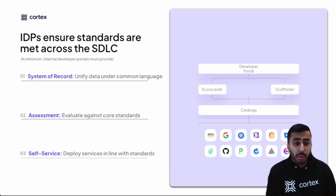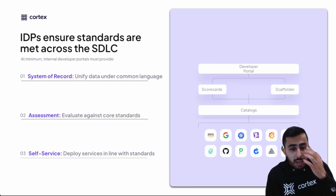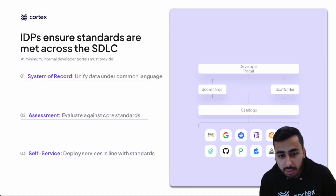If your internal developer portal is not able to tell you what is out there and connect information across different tools, then good luck. System of record is extremely important. This includes things like ownership. It includes things like information about APM and monitoring and alerting and Git and so on and so forth.